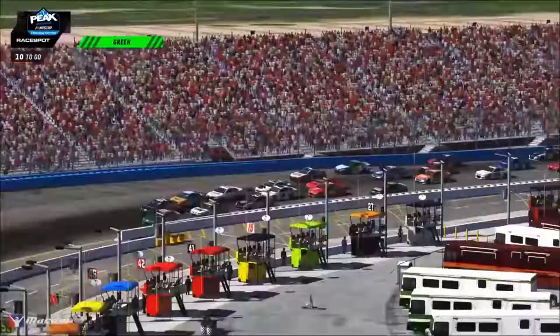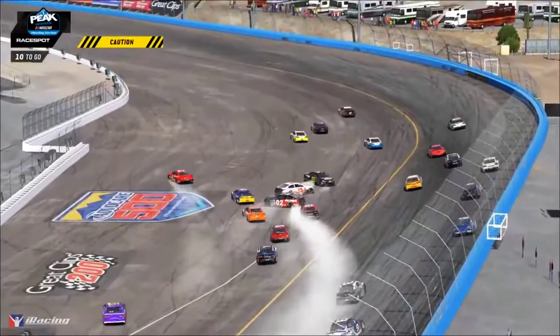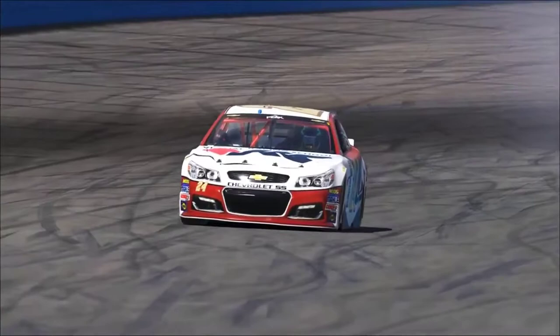Look for the 24 car on the speed. And there he goes, the bump and run. He'll rocket to the race lead. And there they go behind as the 02 emerges in front of the field. For Leahy, he's just going to have to be able to make it home at this point. Again, this race is not going to restart.